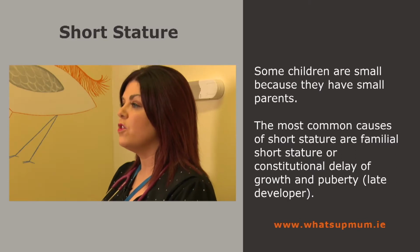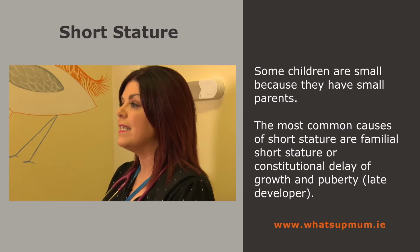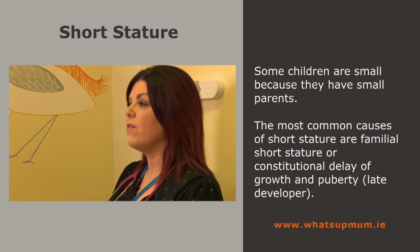The most common causes of short stature are familial short stature, but other conditions such as constitutional delay of growth and puberty, in other words, the child is a late developer, may mean that the child is short now but will have a growth spurt later on.